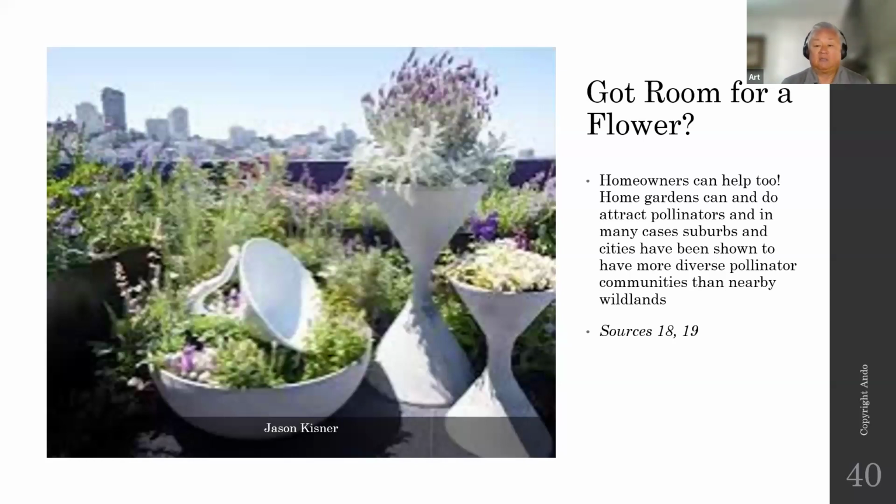Given the fact that we have Home Depots, I would encourage, not that I'm anti-Home Depot, that you visit smaller family-run nurseries, because we want diversity, especially for our generalist pollinators. It leads to healthier and happier pollinators, and this is just speaking anecdotally, because they have differences in the quality of the pollen and the nectar. So the more diversity, the better.